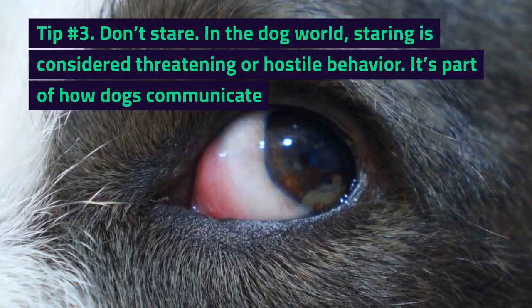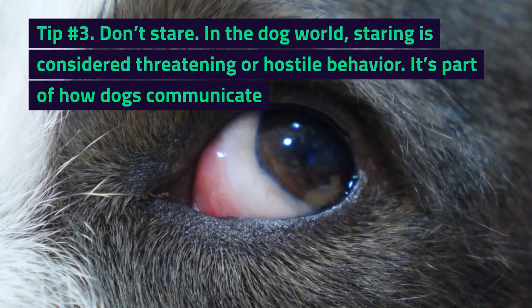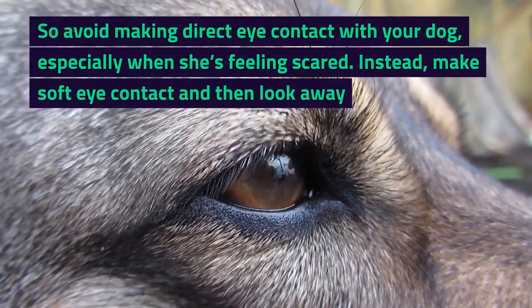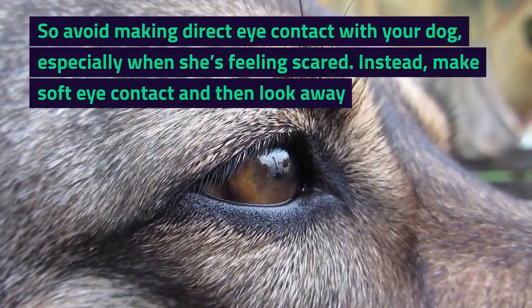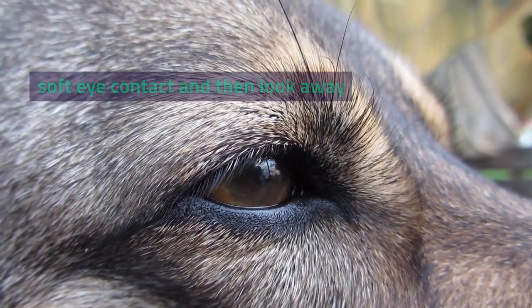Tip number 3. Don't stare. In the dog world, staring is considered threatening or hostile behavior. It's part of how dogs communicate. So avoid making direct eye contact with your dog, especially when she's feeling scared. Instead, make soft eye contact and then look away.